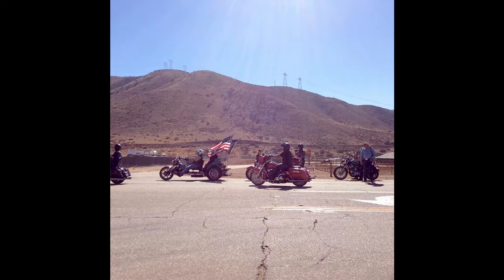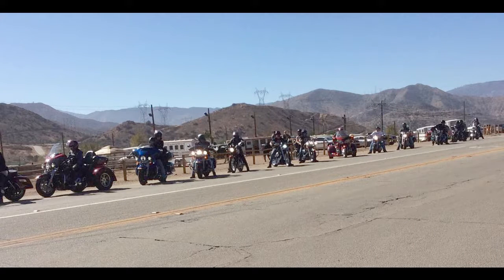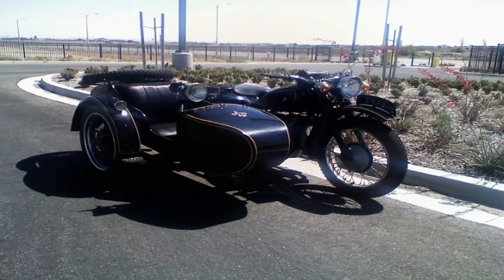One year we had a friend of mine. He had, I think, a 1931 Harley, an antique bike, and he rode it the whole way. Oh, nice! It's actually in one of our programs. There's a picture of it. Then we had sidecars. A friend of mine made his own sidecars.